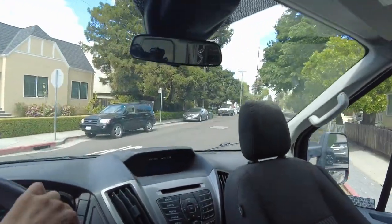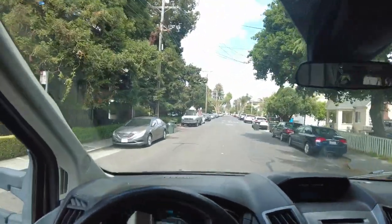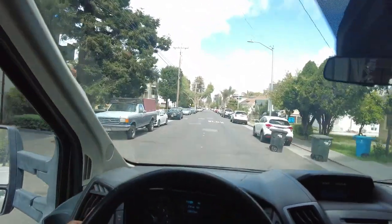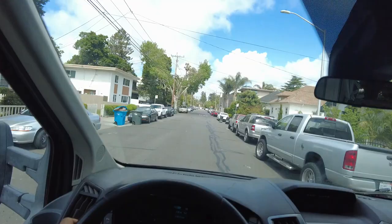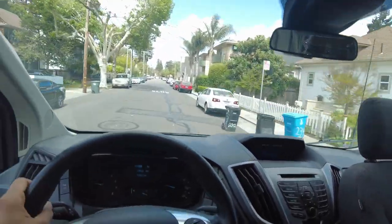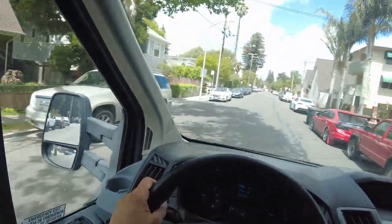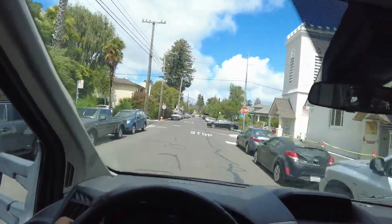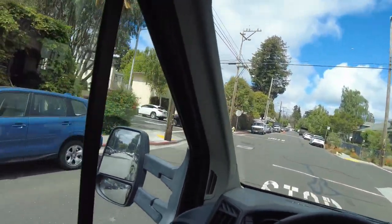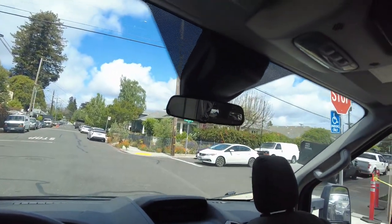We could also do a quick freeway drive. So if you've read the ad, this thing runs and drives flawlessly, no issues that I can speak of. No peeps, no squeaks, no pings, no dings. I don't know what else to say. No burrs, no gurrs, no rumbles, no mumbles. Go ahead, sir.